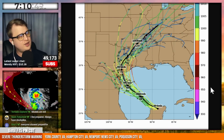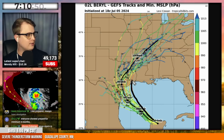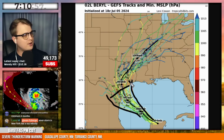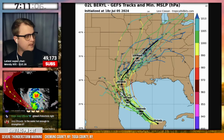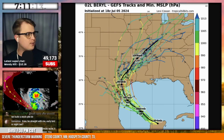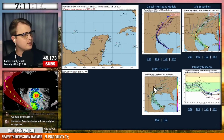And as you can see, as we go over to the GEFS, those tracks are a lot wider. We have a track that goes all the way up here into Houston. We've got a track that goes all the way down here in Mexico. And then we've got tracks all spread out in between. But you can see the averages of the tracks bring this right around, I think, just north of Corpus Christi. So definitely still widespread with some of these model runs.